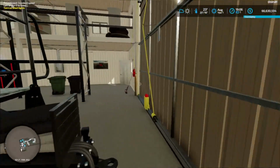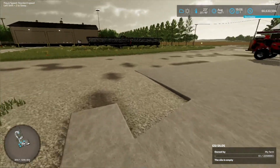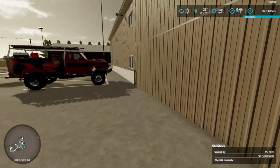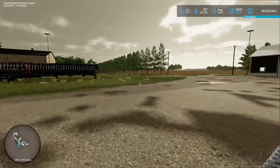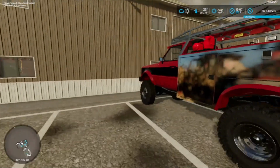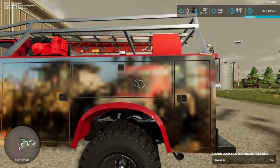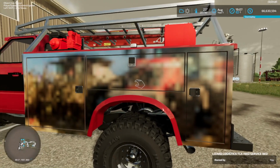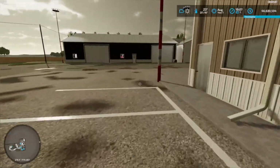So we'll go out of our workshop. We have our repair truck. If we go this side, you'll see it's got the Case branding on the truck and stuff like that. So that's our repair vehicle.